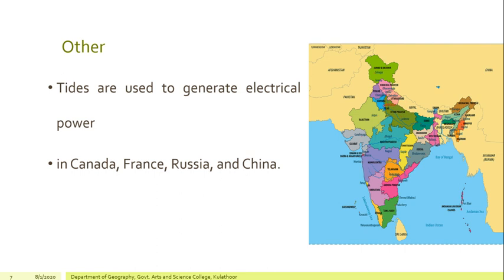Countries like Canada, France, Russia and China are generating electrical power using tides in a significant manner. In the case of India, India has a coastline of 7,500 km where the tidal range was recorded over 5 meters, which can essentially capture the potential tidal power.